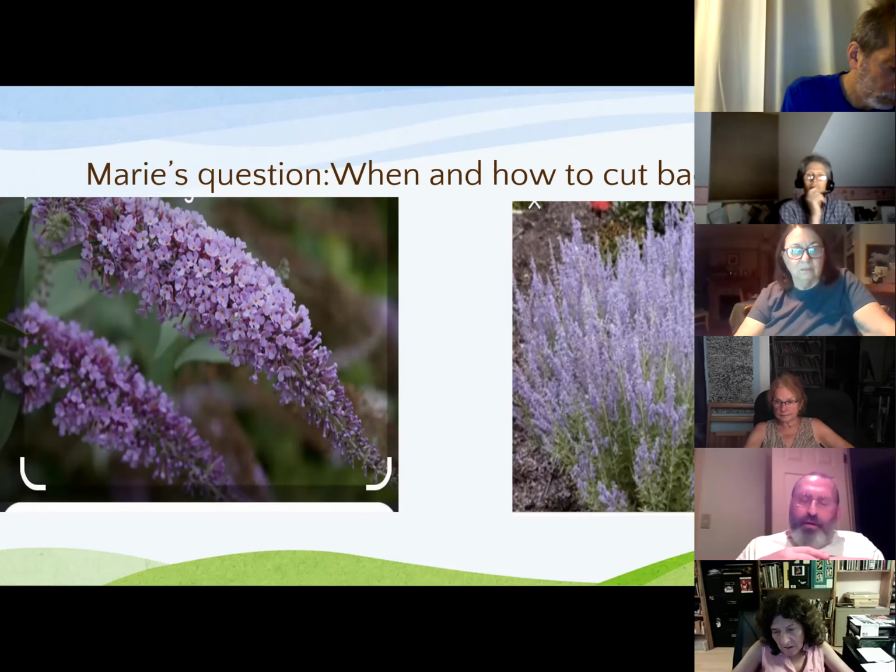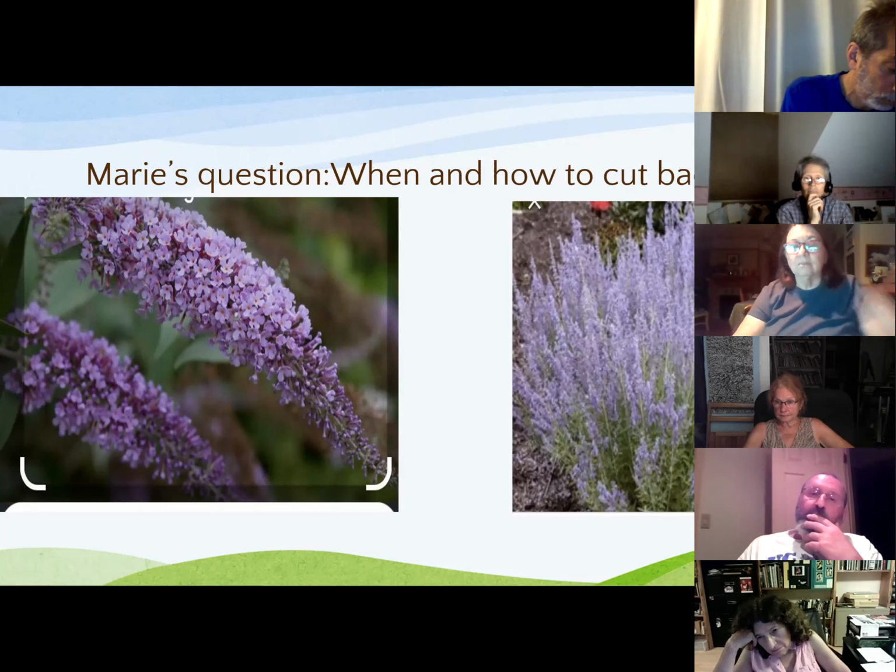But if it's a dry winter and you get a lot of wind, I'll lose a couple of lavender every year because they just dry out, or I'll lose chunks of it. I learned the hard way. I had some really wet winters and it did very well, so I didn't touch it. And then one winter it was really dry and not much snow and it was a mess. I had to pull it out.